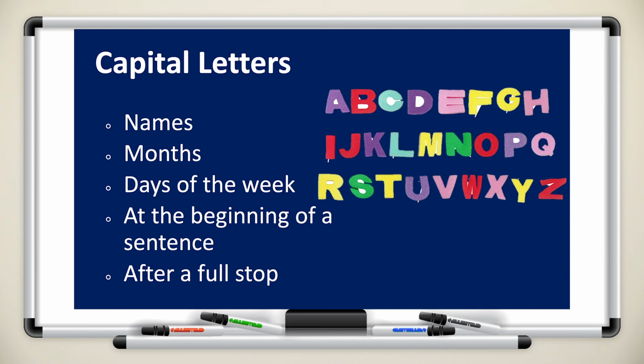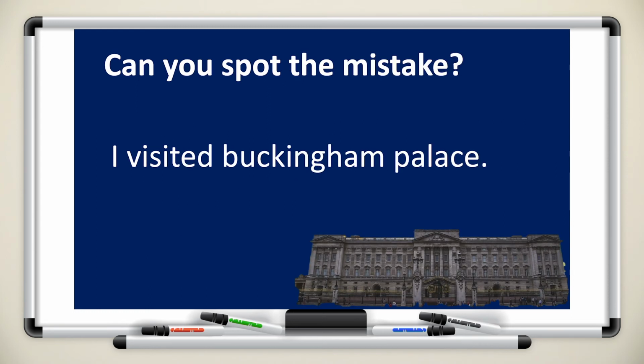Months, names, days of the week, titles, beginning of a sentence, and after a full stop. Can you spot the mistake in this sentence? Look at it. I visited Buckingham Palace. Is there a mistake here? Imagine you're editing your work. What would you do? Buckingham Palace is a place.